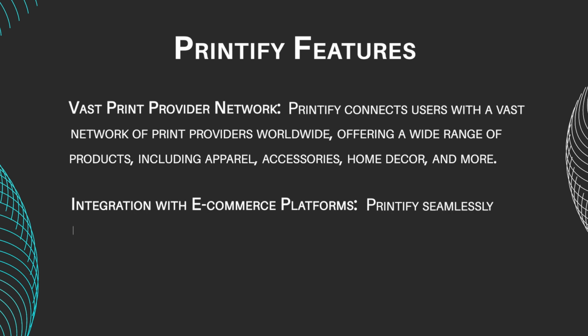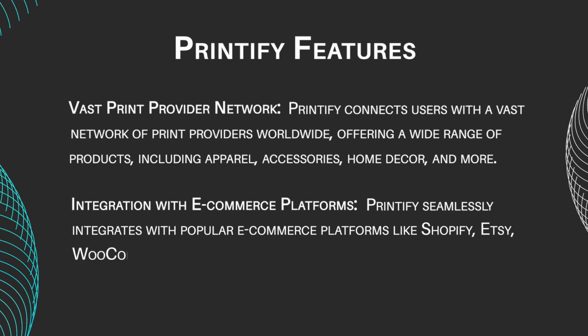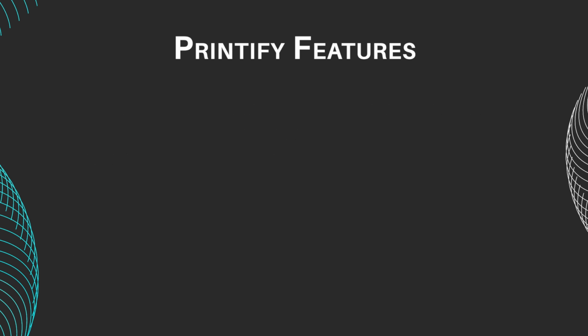Integration with e-commerce platforms. Printify seamlessly integrates with popular e-commerce platforms like Shopify, Etsy, WooCommerce, and eBay, allowing users to create custom products, sync inventory, and fulfill orders directly from their online stores.